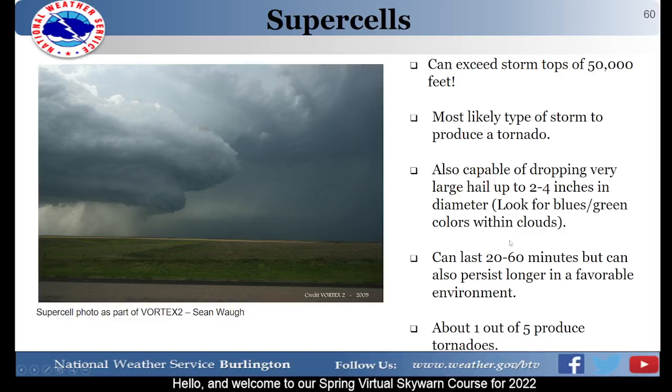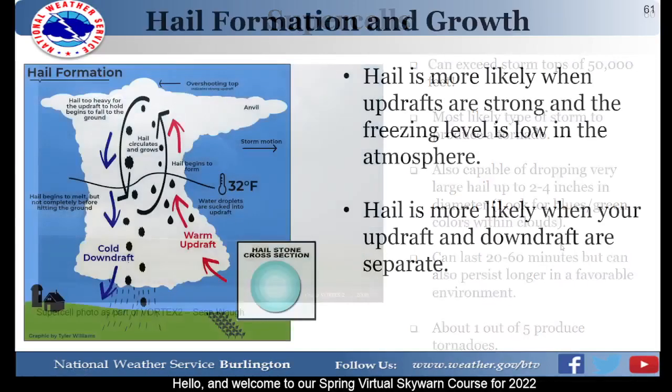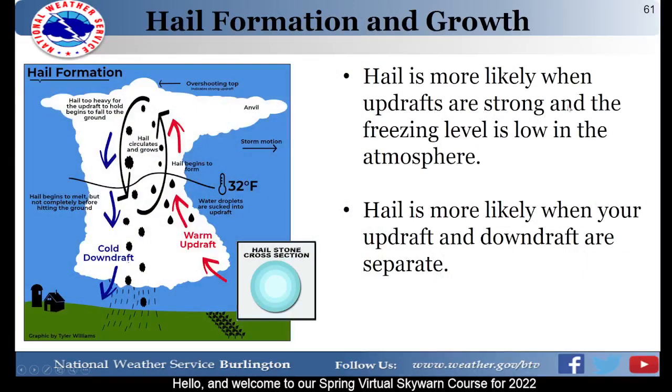And that's more often than not what we're going to be most concerned about when we see supercells forming. With the fact that hail is most important in a supercell, let's talk a little bit about hail formation. So at some point, as you go higher and higher up into the atmosphere, you will reach the freezing point, and any water droplets will start to freeze and become hailstones.